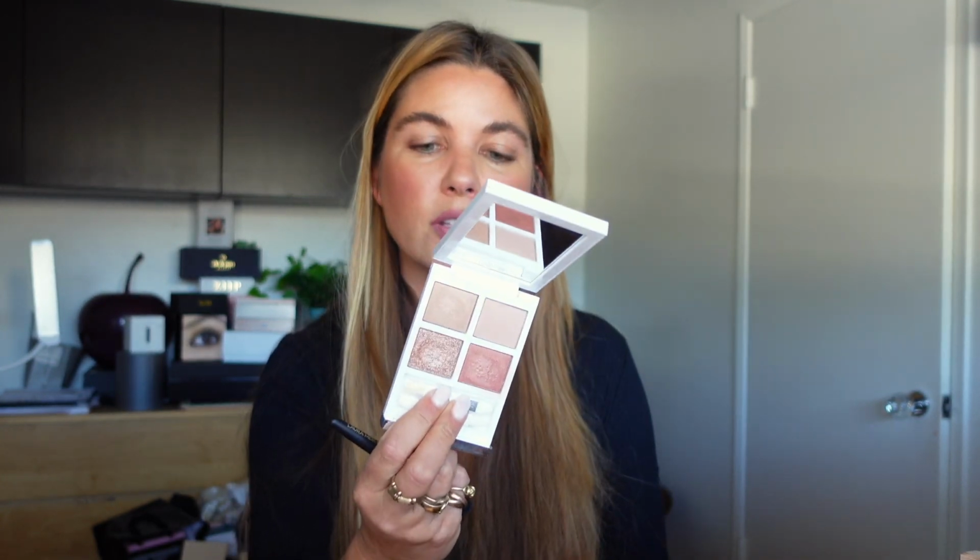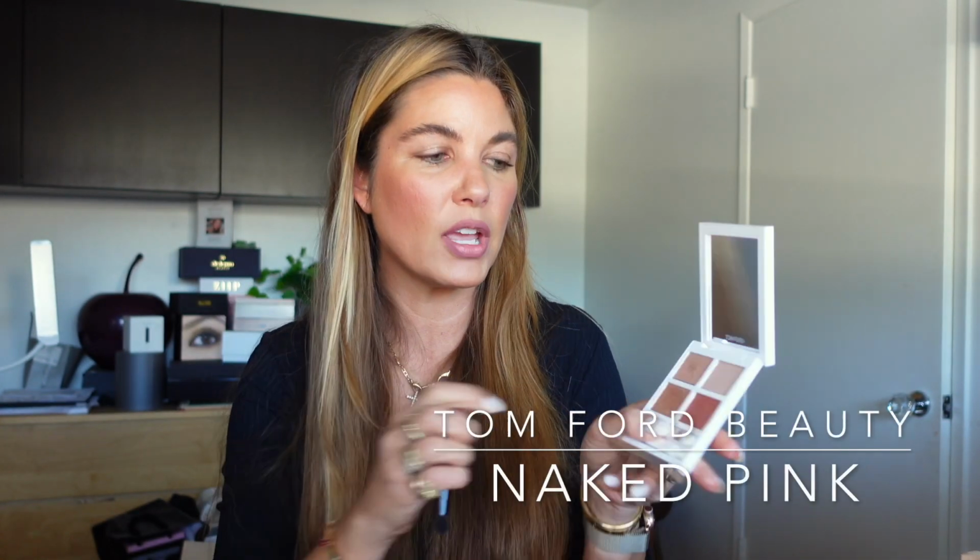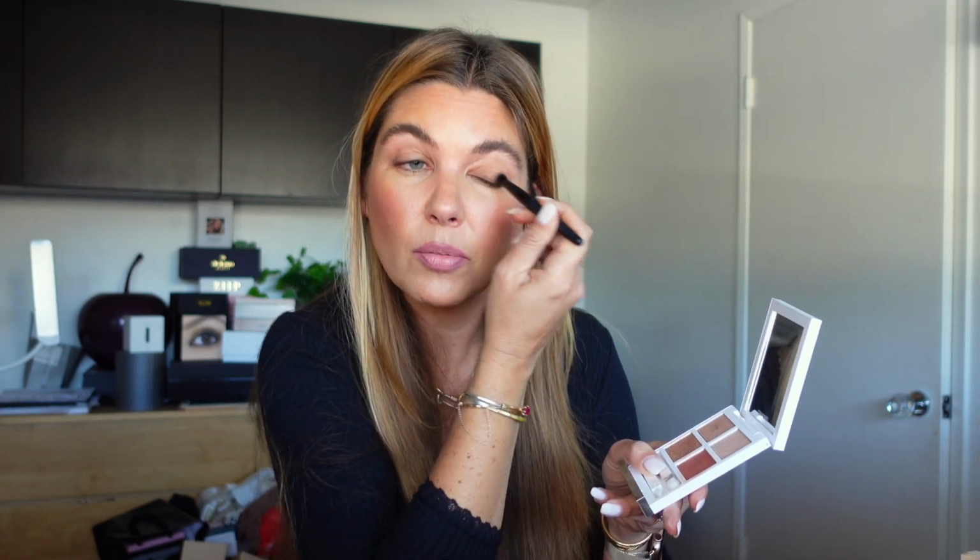For eyes today, I'm working with this Tom Ford palette. I got it earlier this year and I rediscovered it recently and have been wearing it nonstop. It's in the shade Naked Pink. It has 3 shimmery shades and 1 very soft matte shade you can use as an all-over base. I'll start there just to kind of prime my lids. And then I will go in with the deeper shades next.